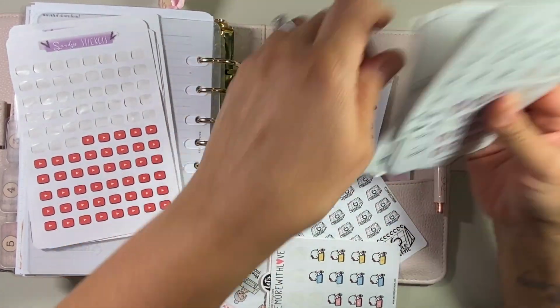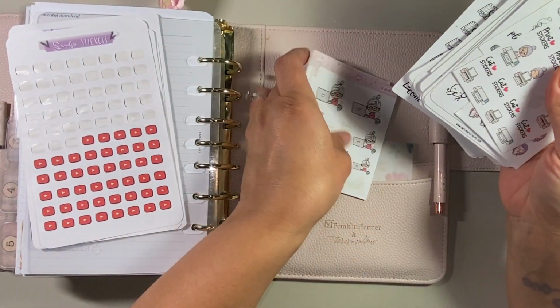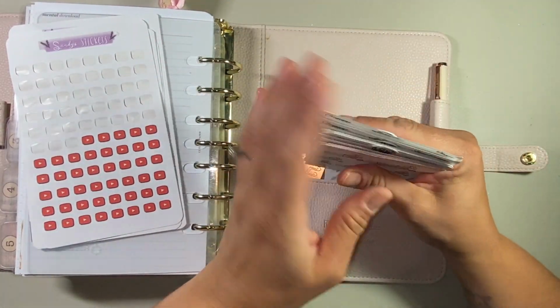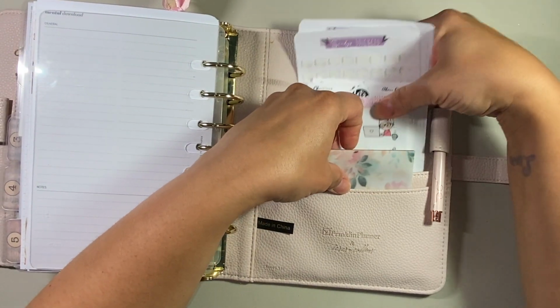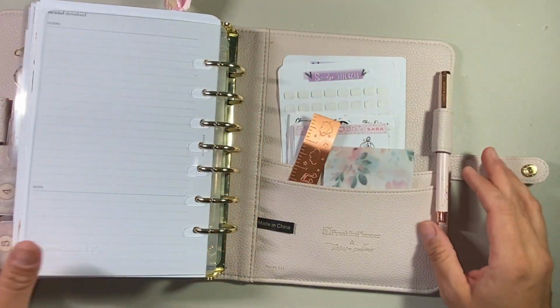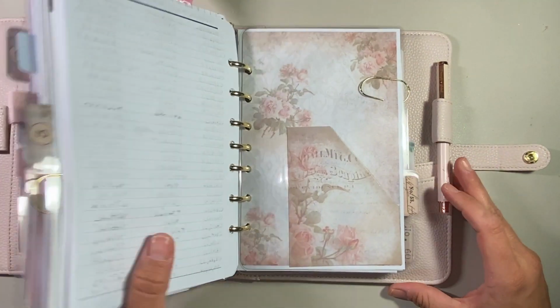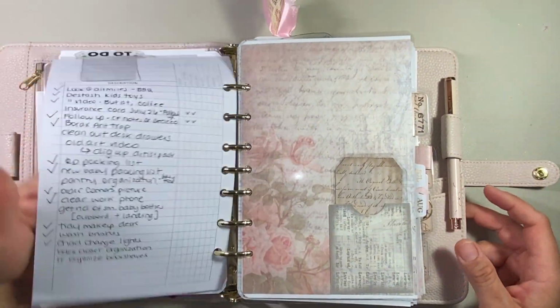So that is it for my planner flip through. I hope you guys enjoyed this. I'm sorry for the noise in the background, but my baby was wanting to do something, so I let him play in his exercise saucer. He has all sorts of toys and goodie things in there for him to play with. So I do apologize for that noise.